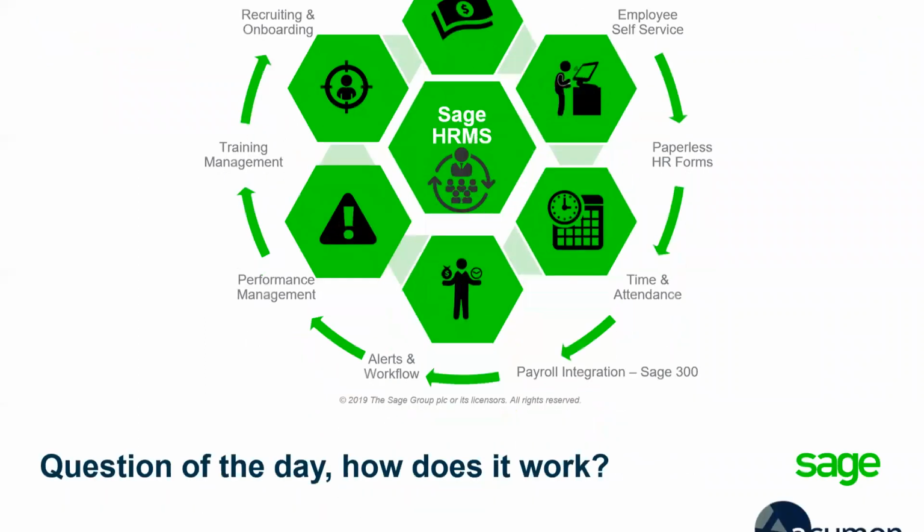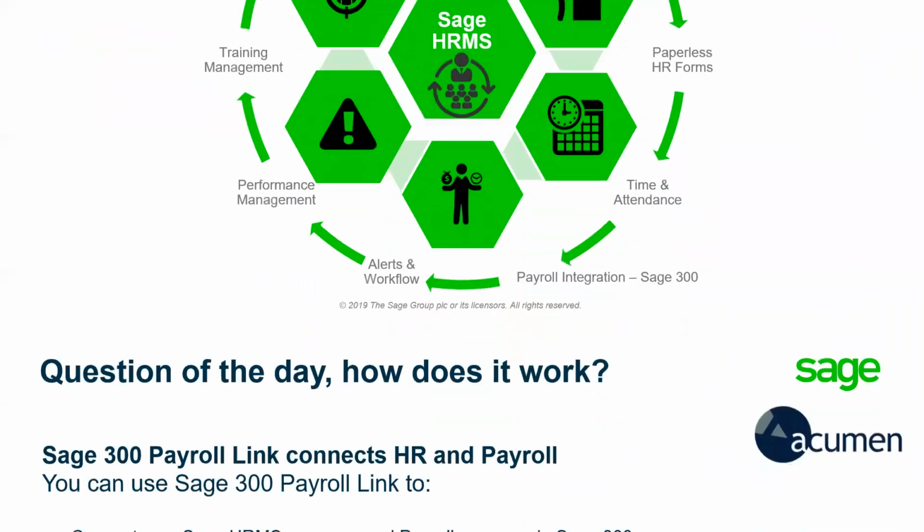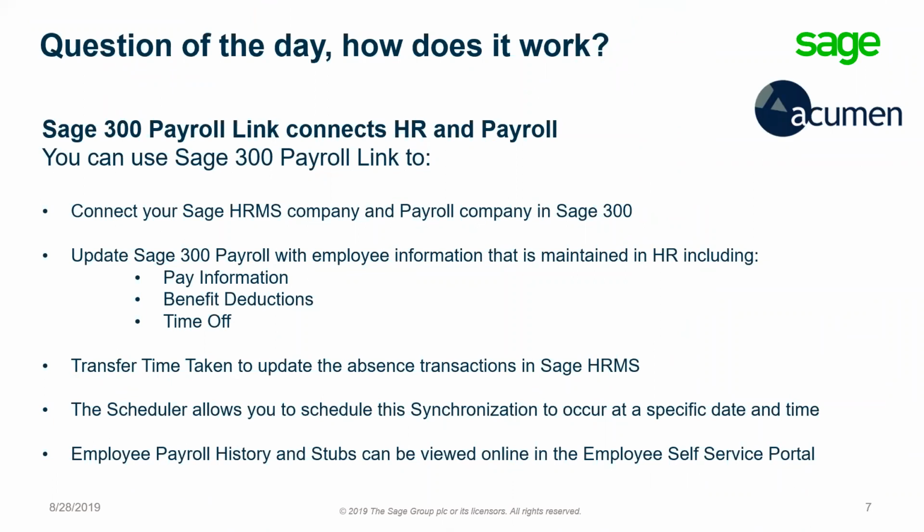So first question for this, especially because we have so many folks using Sage 300 Payroll, is how does this work? So Sage 300 Payroll has a link that will allow us to connect the HR information and the payroll information. So we'll be able to update the information in Sage 300 Payroll with all of the employee information that you can maintain in Sage HR. And that includes pay information, benefits and the deductions, any time off that people are taking. And this data can be synchronized to Sage 300 on the schedule that you require.